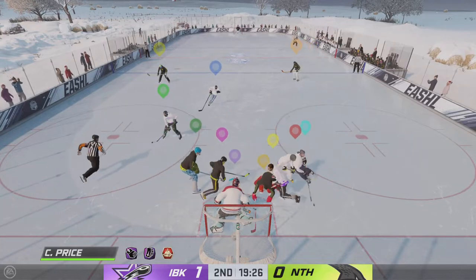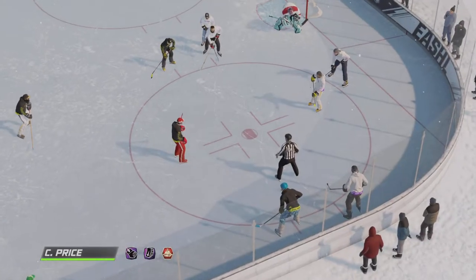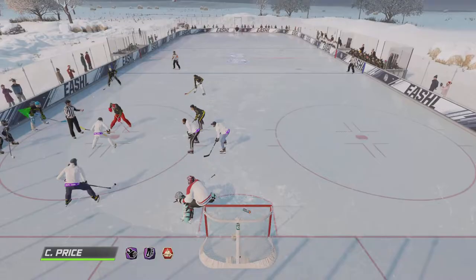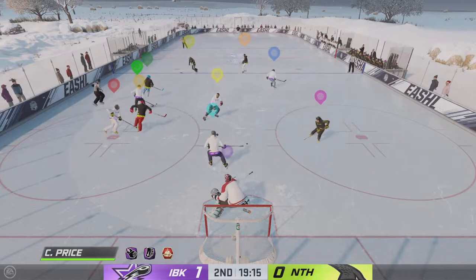One period already in the books. Ray, how have you seen this thing? Price is going to be exhausted if the game goes like this. In that first period, he was crazy busy. Done an outstanding job. We're still in the early stages of this period. 1-0 is where we sit at this point.